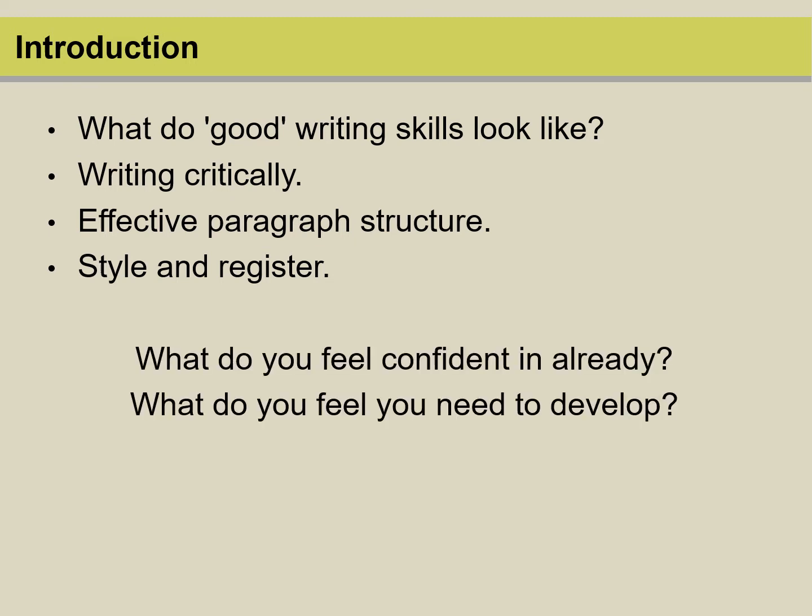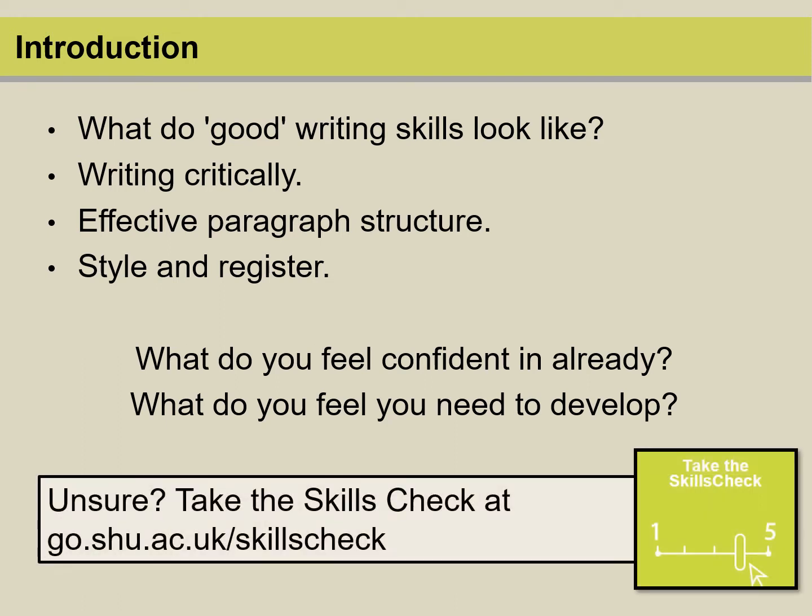So it's useful to reflect at this stage before we begin. What do you feel confident in already in terms of these skills? So in terms of writing critically, effective paragraph structure, and style and register. And also, what do you feel that you need to develop as well? If you're unsure, I'd encourage you to take the skills check. So this is available at the link at the bottom of the screen.